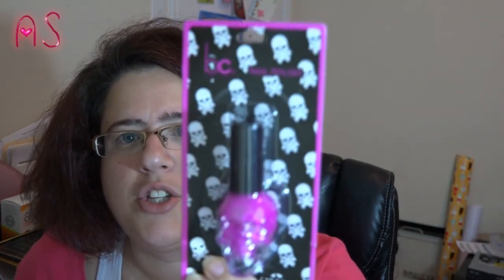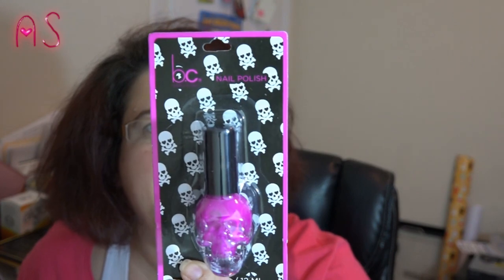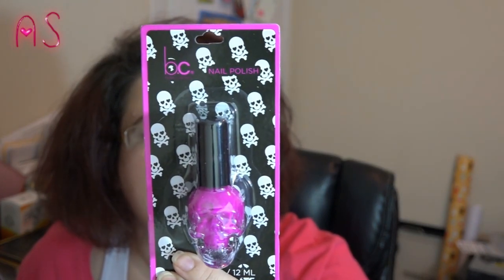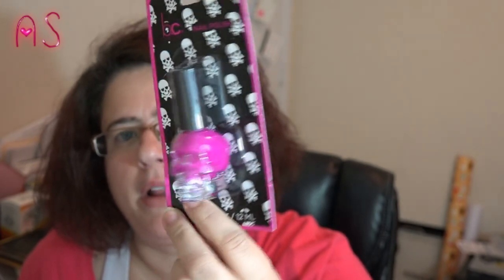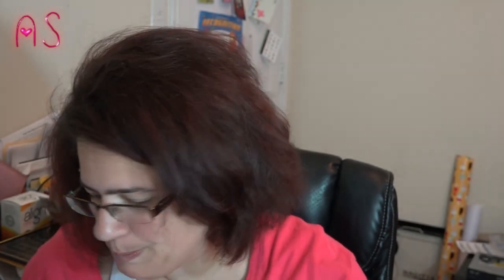I found this nail polish, the skull nail polish in purple, and it's by BC Nail Polish. And I heard it's a really good nail polish, and it's coming out quite neon. I have two skull ones like this. Well, they're not this color, but they glow in the dark. The nail polish glows in the dark.